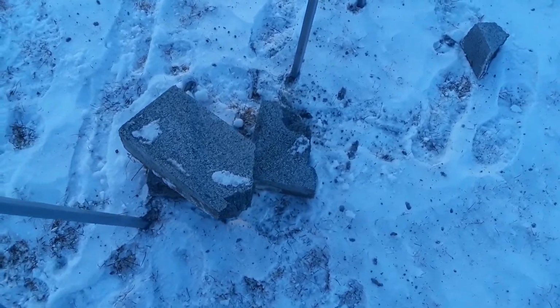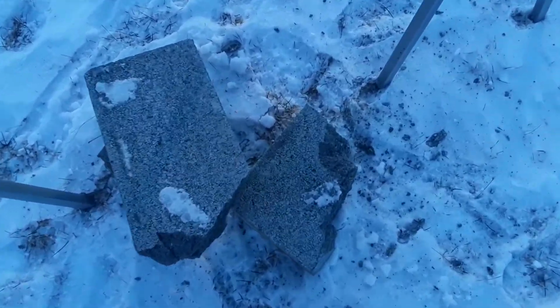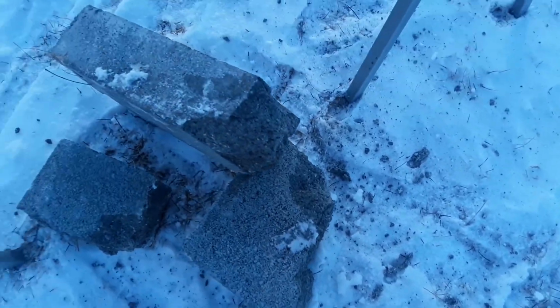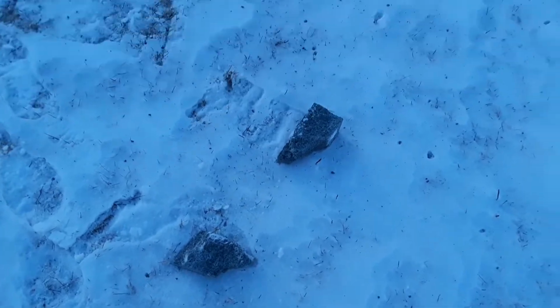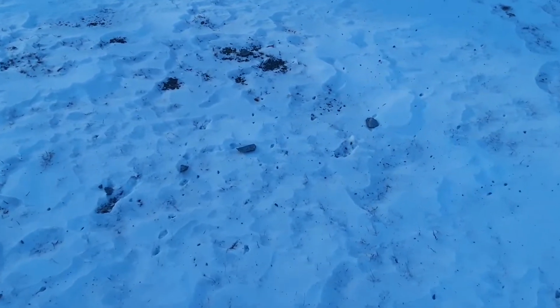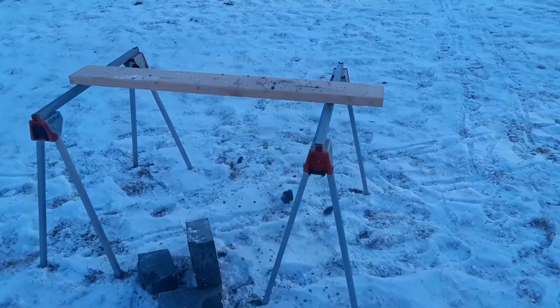Look at this devastation, guys. Look at this. Solid concrete block just absolutely destroyed it. There's chunks all the way out there. Look at these chunks over here, all the way out there. Just blew apart this concrete like it's nothing.